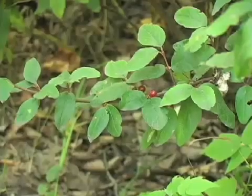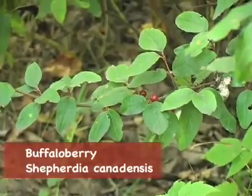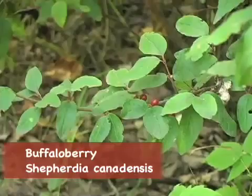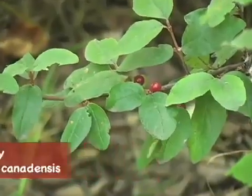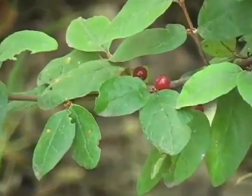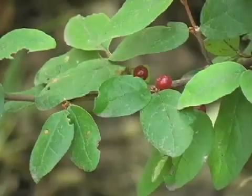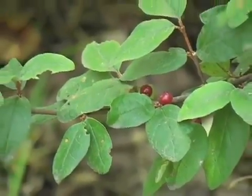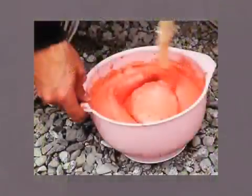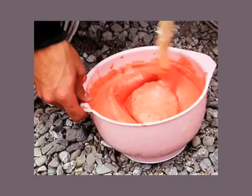Okay, here we have buffalo berry, Shepherdia canadensis. The berries of this plant contain a number of saponins, soap-like substances. In fact, another name for the plant is soapberry. Traditionally, native groups of this part of the world used to take the berries and put them into a buffalo horn and whip them up into a frenzy, into a froth, kind of like a foam, which they call Indian ice cream.